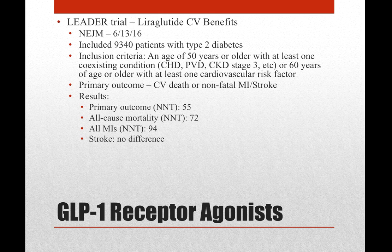The LEADER trial included 9,340 patients with type 2 diabetes. The patients that they included in the study were 50 years of age or older and had at least one coexisting cardiovascular condition, which could include coronary heart disease, peripheral vascular disease, chronic kidney disease stage 3, or heart failure classes 2 and 3. They also included patients who were at least 60 years old with at least one cardiovascular risk factor. The primary composite outcome in the time to event analysis was the first occurrence of either death from cardiovascular causes, non-fatal MI, or non-fatal stroke.